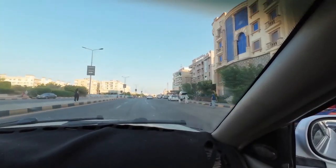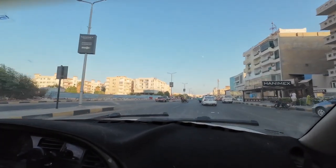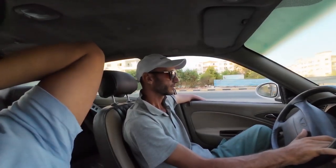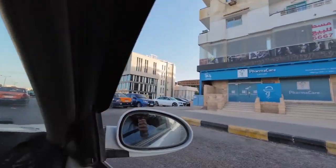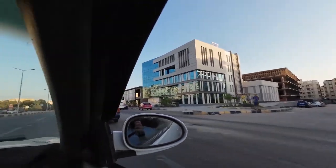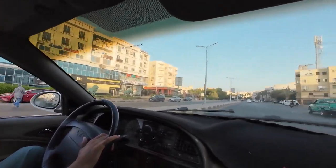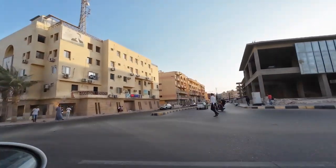Guys, this area is Al Kawthar. Apparently, this is a rich area. Number one in Hurghada City. This is the city, guys. We're gonna go and explore this area as well. But it's just flats, buildings and stuff. But now we don't need to go inside the castle. No, this way.